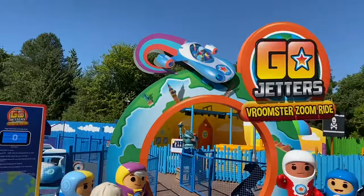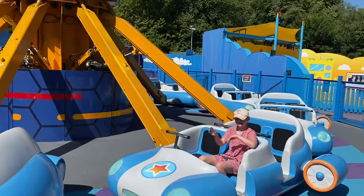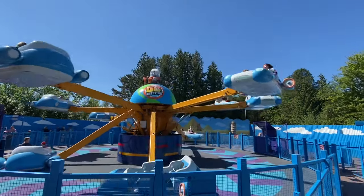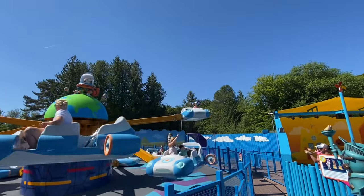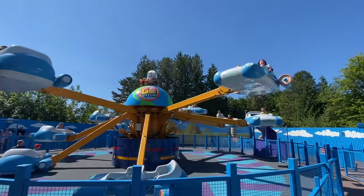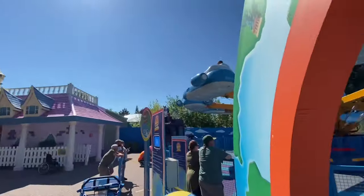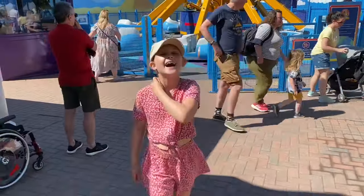Holly's gonna go on the Go Jetters Rooster Zoom ride. So Holly's up on the Go Jetters ride now. Catch her when she's coming round. Here she is. Hey, Holly! Yeah, it's a cool ride, I think. Here she is, just off Go Jetters.